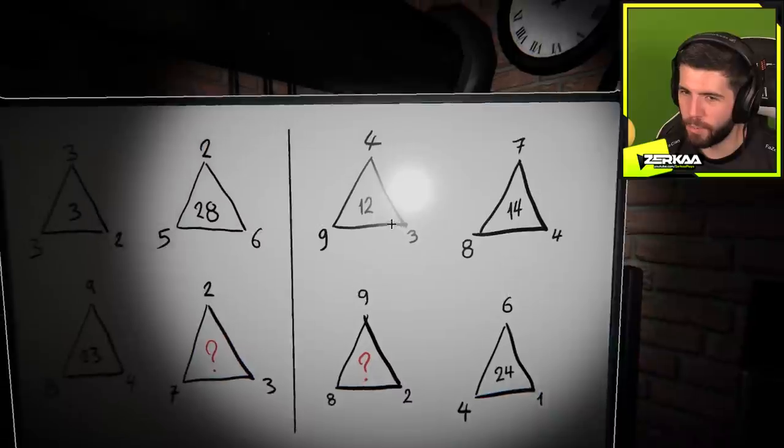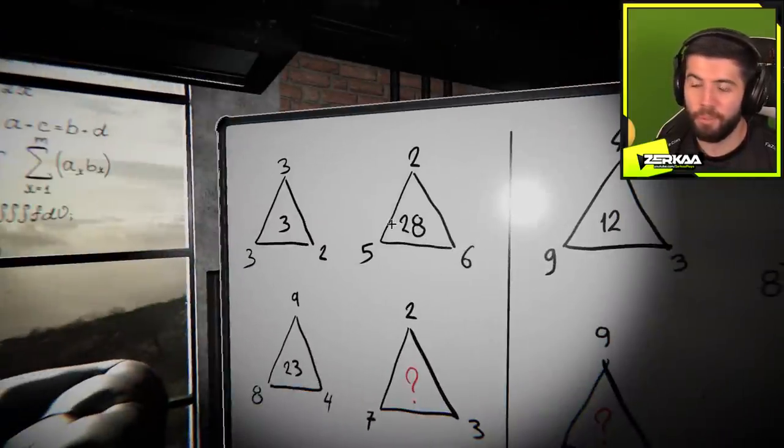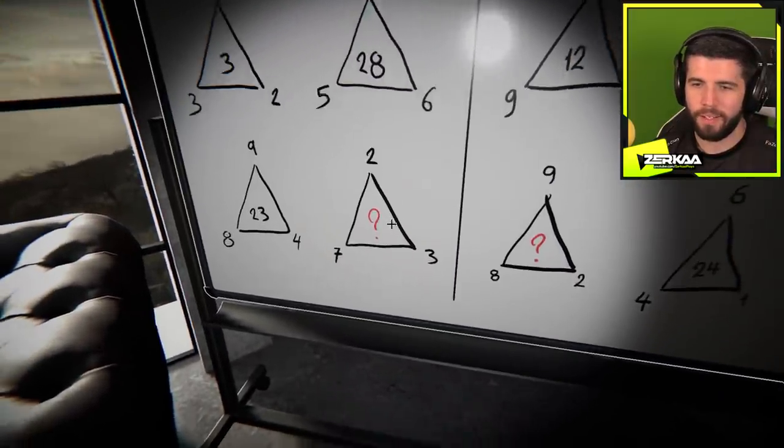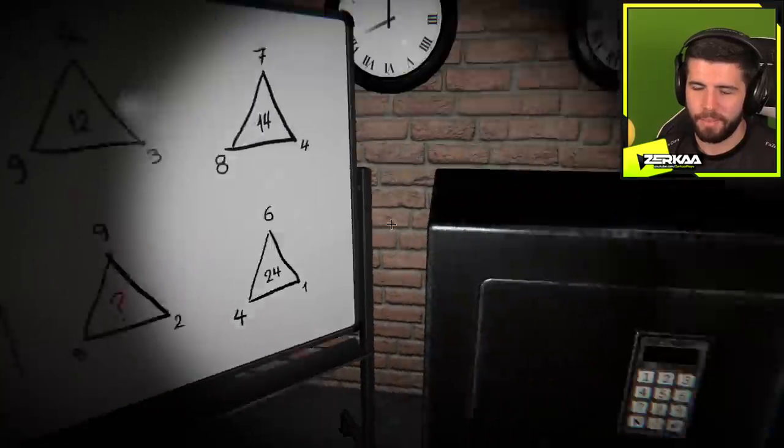9 times 3 is 27 minus 4 is 23. Wait, that's a different board. Oh, so the right board's different. So for the left board, I was right in my head. Left board is right, so 21, 19. Yeah, 19. So the code's 19-something.